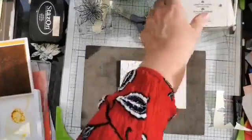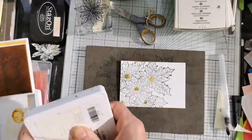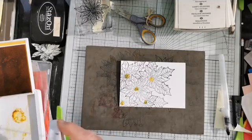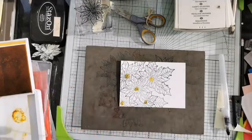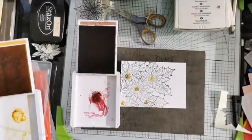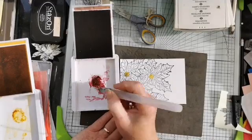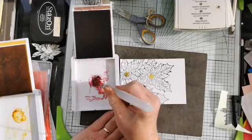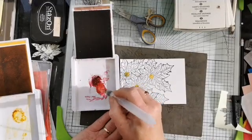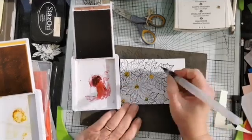Now I've got some Merry Merlot out here, so I'm going to use my Merry Merlot, which is a nice dark, well, port wine sort of colour, hence the name. And I'm going to use that for these sort of detailed lines in here.